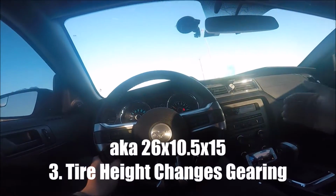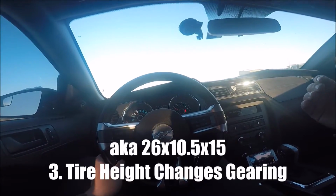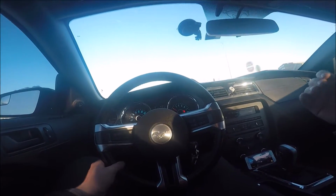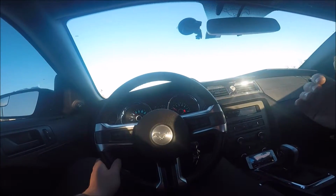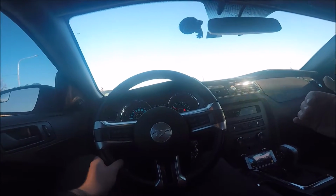Now, depending on your gearing, that's one thing you have to pay attention to also. If you want to keep your gearing high, say if you have 373s and you don't want to drop down to like a 355 or somewhere around there, then you're going to want to go with a 26-inch tire, which means a 15-inch rim and a 50 sidewall setup.